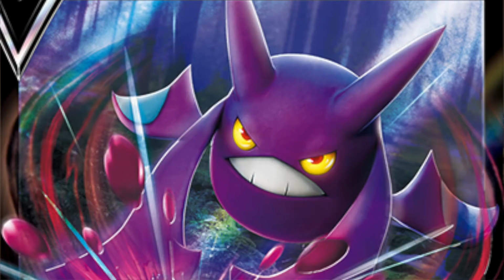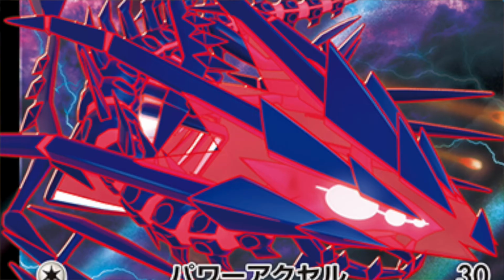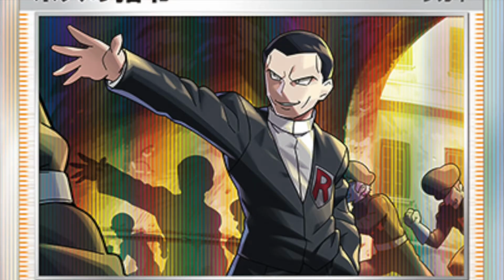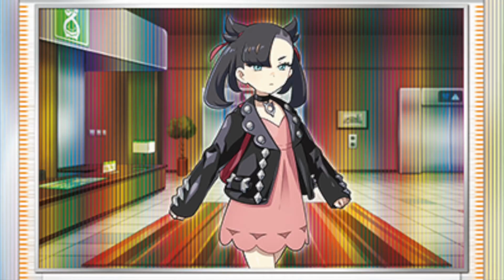So, we know the release date's going to be November 20th. There'll be 308 cards. It will consist of a main set and a subset. So for the main set, there's just going to be a lot of reprints from Sword and Shield so far. From the looks of it, it's targeting the players a lot. I see some playable cards like the Crobat V's, Eternatus VMax. I saw Marnie, Professor's Research. So I think on the main set, the players will be very happy.